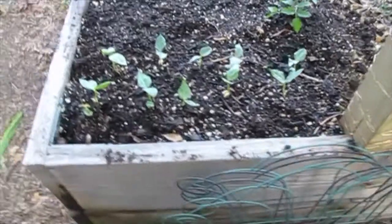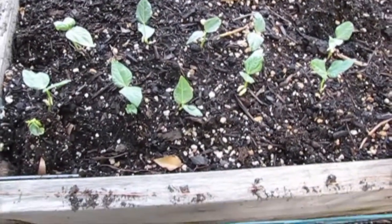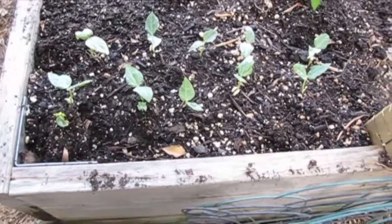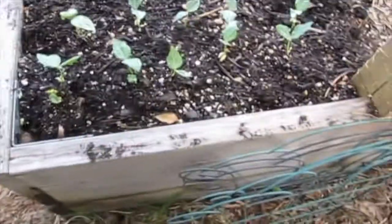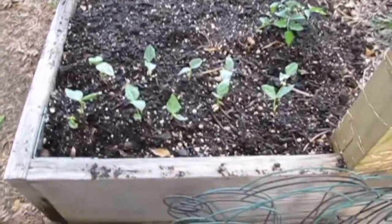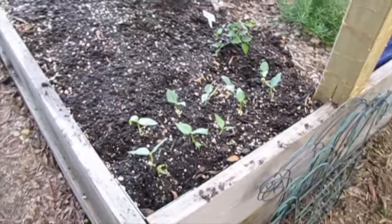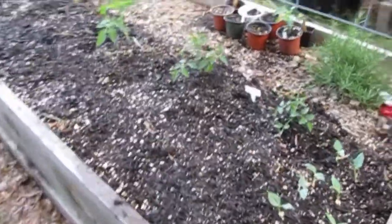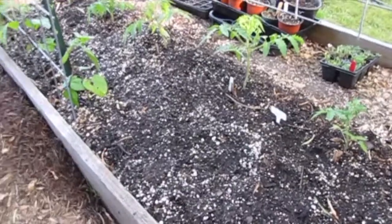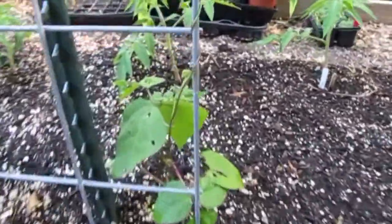It appears that all of the Chinese red noodle beans have sprouted, so I'm gonna dig those up and put some more bush beans in this little area. But the idea was just to get them sprouted right there in that spot, and then replant them in these garden bags that I have that will hang on the trellis in the backyard.